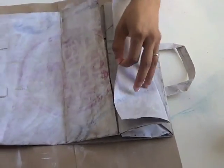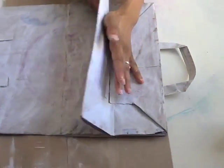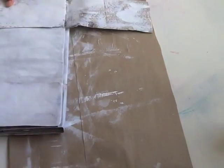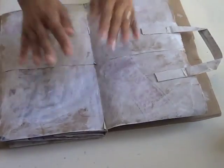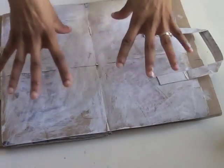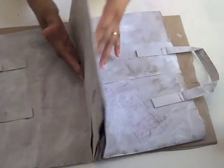The next step is just to work some mixed media magic on all these pages and see what comes of it. I think I will start with this spread. I'm going to start working on this, and I'm literally just going to go through and do all the pages.